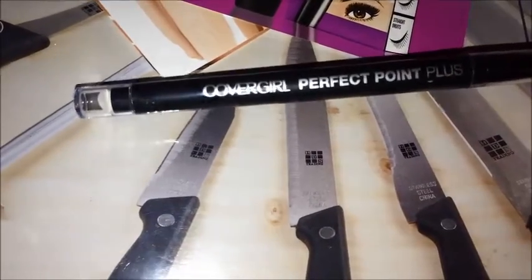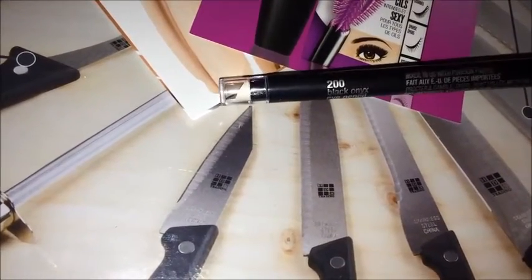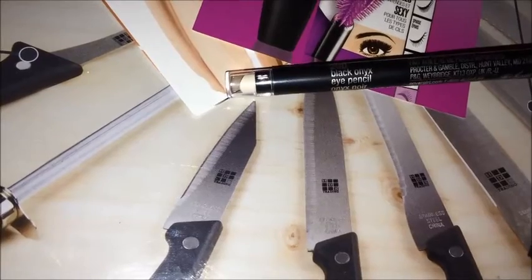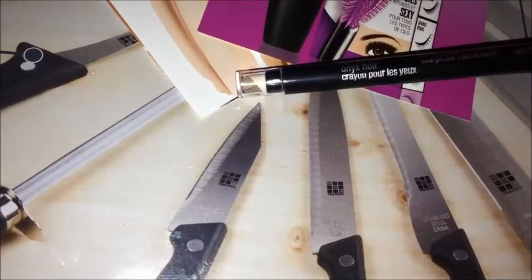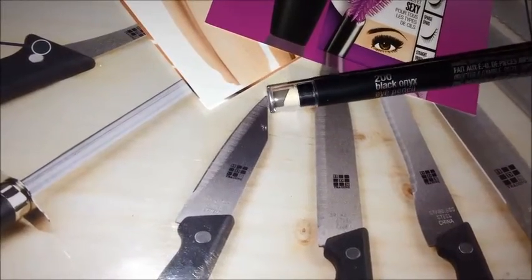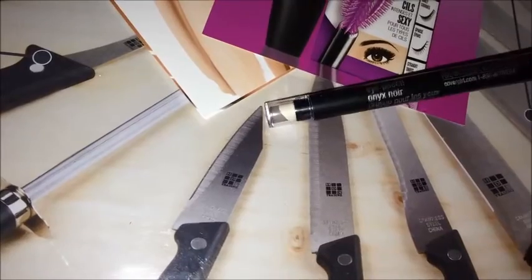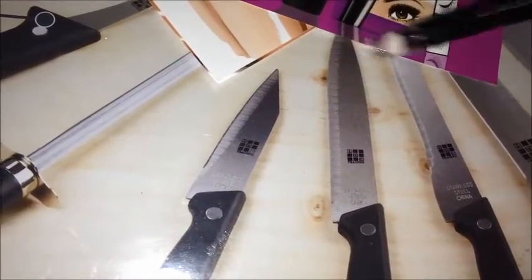And I want to show you the liner. It's a Perfect Point Plus. It's got this little rubbery thingy. Black Onyx Eye Pencil. I don't know what this point is for. I think it's to smudge it, maybe. Like I said, I'm not a makeup pro and stuff.